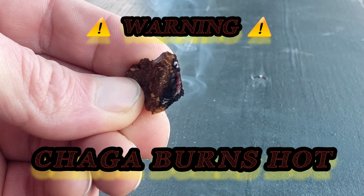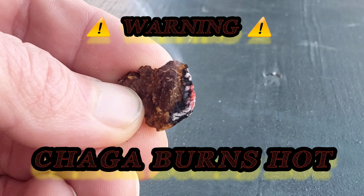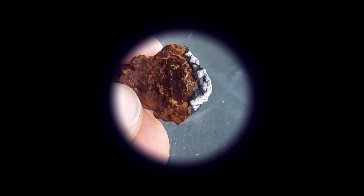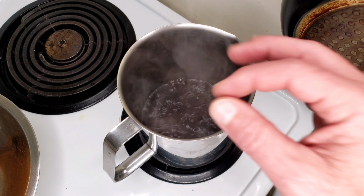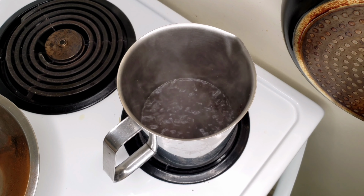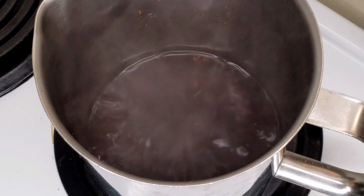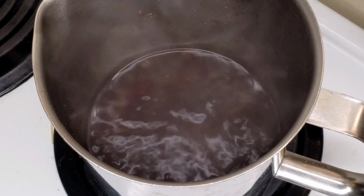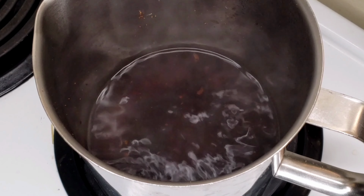Please be careful burning this stuff. It does burn really hot. And inhale it. For somebody who is dealing with an MS hug, those of you with MS probably know what I'm talking about. So anybody that tells you that chaga is something that can fix everything, they're wrong.